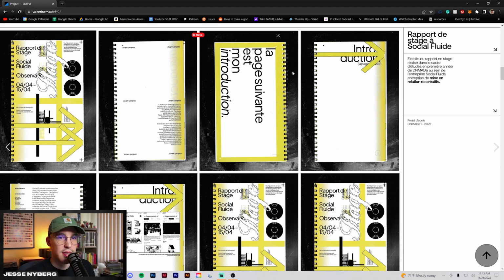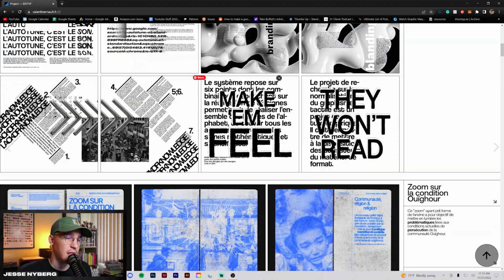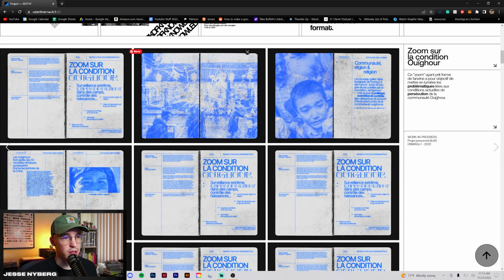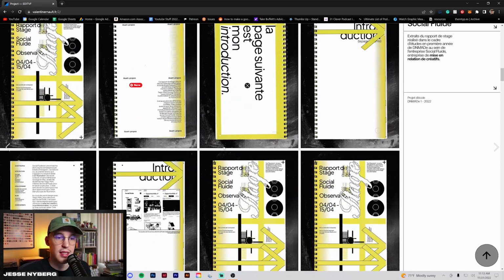I think there must be something with the schooling systems out there that makes people lean towards some of these styles, because it seems like people in Europe are really far advanced design aesthetic-wise from some of the people that I went to school with in United States university. So you guys are killing it.